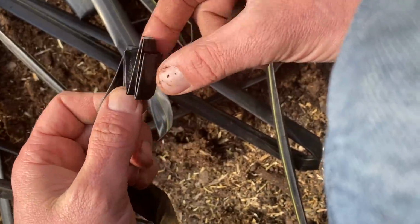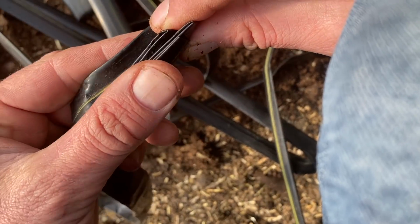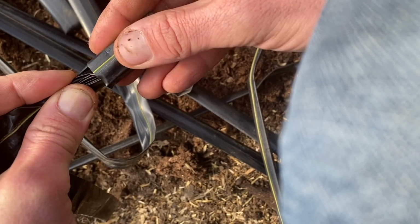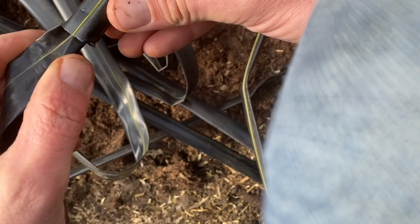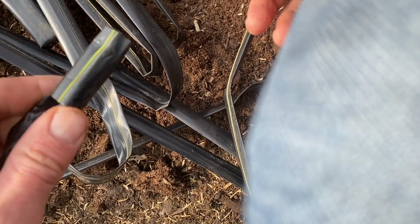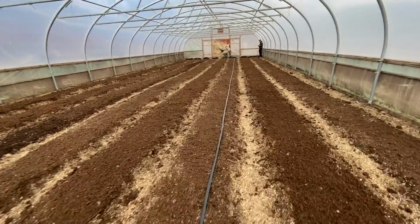So for the end of drip tape, what you can do is fold it over. Here we're folding it 5 times. Take a little bit of drip that you've cut and just poke it into there. And that way you can seal up the end without any extra bits. Very nice. So, and that's how it looks. We just peg them down with little garden pegs, 2 on each bed. Then we'll give it a test.